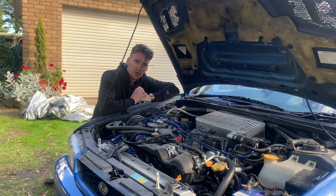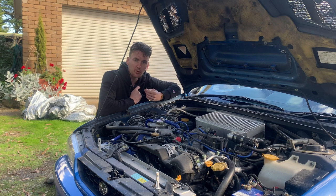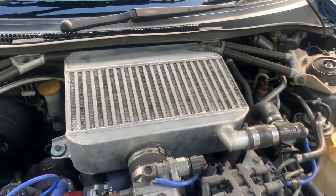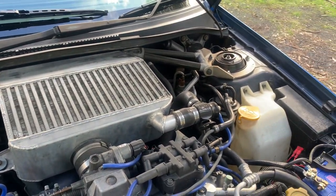This engine is not original to this car, it's the STI variant of it, which is still a 207, but has a factory tune of 200 kilowatts and just goes a lot better. Featuring stuff like forged pistons, lighter rods, it makes this engine feel a lot more responsive and handle a bit more power. As you can see, this engine bay is not factory. It's had a lot of tasteful mods, which I didn't do personally, but I've changed little things here and there. With the bigger intercooler and bigger radiator, it helps keep temperatures down and power up.